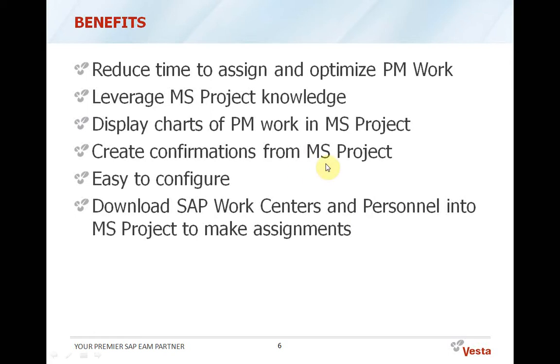We're allowing you to display charts of the PM work in your MS Project environment. By simply using the standard MS Project environment and the standard MS Project functionality, you can see Gantt charts, resource utilization curves, all of that in MS Project.